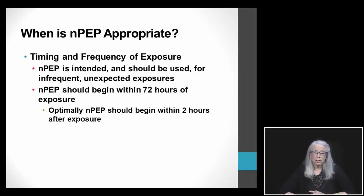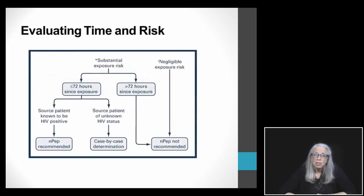So when is NPEP appropriate? First off, the timing and frequency of exposure need to be considered. NPEP is intended and should be used for infrequent, unexpected exposures, and it should begin within 72 hours of an exposure. Optimally, NPEP should begin within 2 hours after exposure, but up until 72 hours, so 3 days after the exposure, it is appropriate to offer NPEP. Here's just a schematic that shows how to decide whether or not a person is a candidate for NPEP.